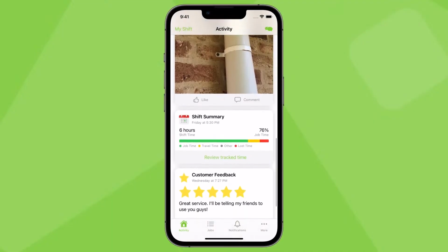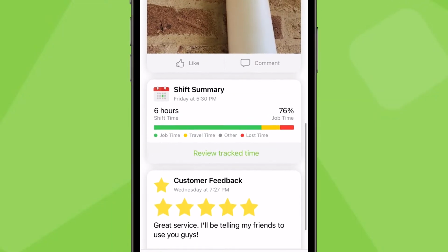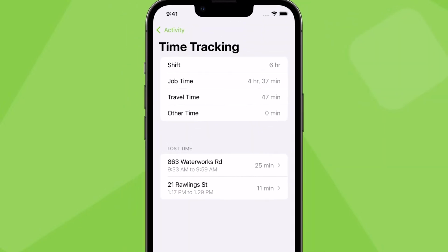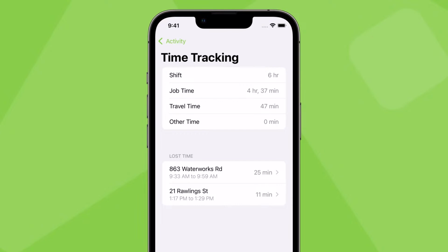As a final measure to ensure your team is capturing all job time and not missing billing opportunities, we're introducing a shift summary for staff, an activity feed post that highlights how much of the staff member's shift is allocated to jobs. If they tap on it, they can view their shift in more detail.